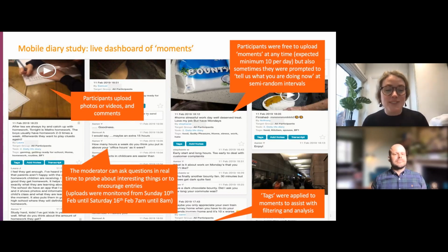Also, pictorial evidence makes it very easy to spot people who are lying, because if they're not in the bedroom, then it's pretty easy to tell. If they're not on the train, it's pretty easy to tell. So that's one of my little tips there.